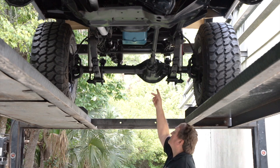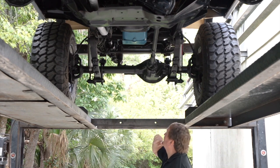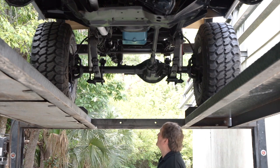You can see there are no leaks on the front differential, new U-joints, at least in the front, I can't see in the back yet. It has a steering stabilizer on it.